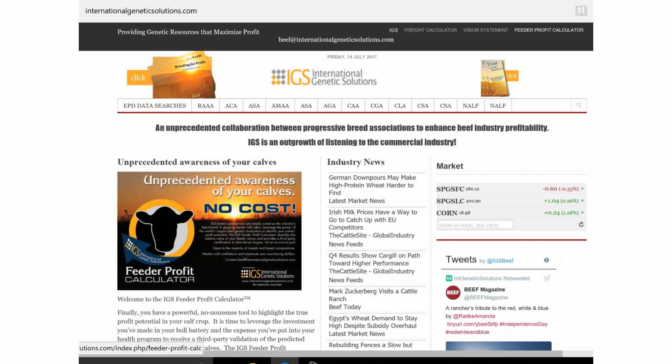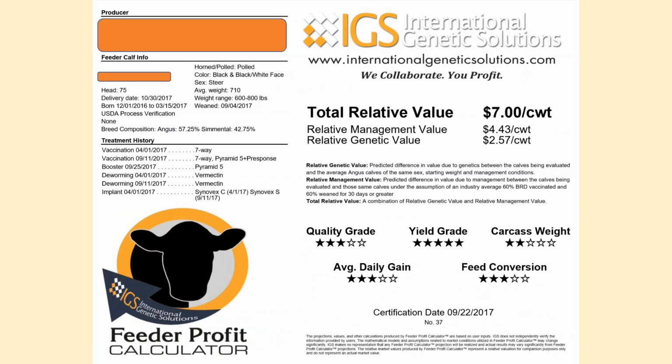How do we do this? The long and short of it is, if a producer is interested, you simply go to the website, internationalgeneticsolutions.com. This is a sample of the front page. And up in the upper right corner, or you can click on the big ad in the middle, you click on that, and it'll take you to a page. It walks you through. You put the information in on a set of calves. It will take you somewhere around 15 to 20 minutes. It's a pretty quick process. It's a very simple process. You put it in, and it goes away.